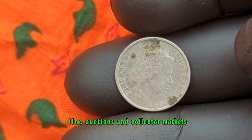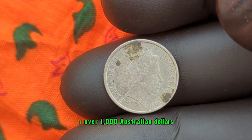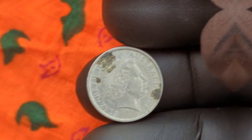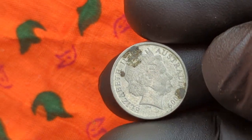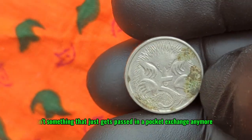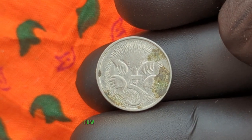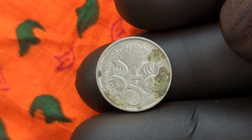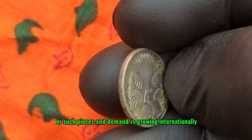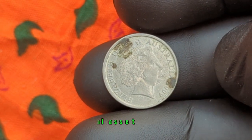In recent online auctions and collector markets, these coins have been fetching anywhere from hundreds to even over 1,000 Australian dollars, depending on their tone quality, condition, and presentation. A black-toned, very fine condition 2009 Australia 5-cent coin isn't something that just gets passed in a pocket exchange anymore. It's a collector's gem, and with the market trend moving upward, its value is only expected to grow. Some sellers have reported seeing significant bidding wars over such pieces, and demand is growing internationally. It is clear that the coin is no longer just spare change, it is a potential asset.